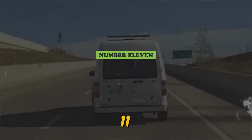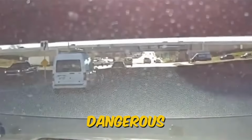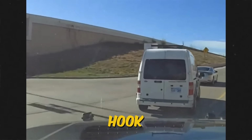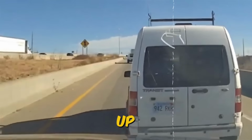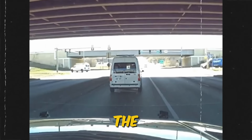Number 11. Stopping a stolen vehicle. Another way to snag dangerous vehicles is with a police bumper grapple. This bad boy is like a hook, but on steroids, with a beefy rope that can lock up a car's wheels in no time. Take this wild case with the Lenexa police.